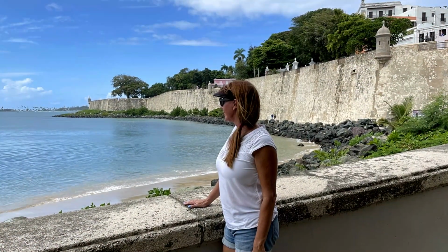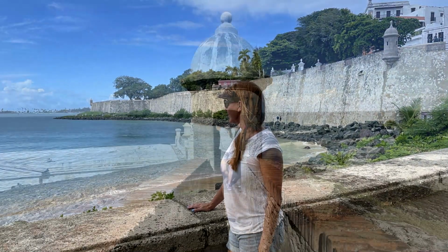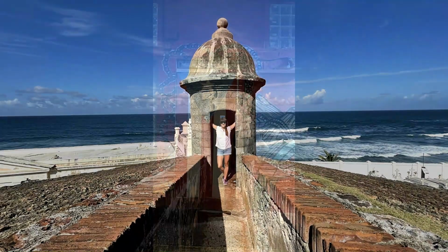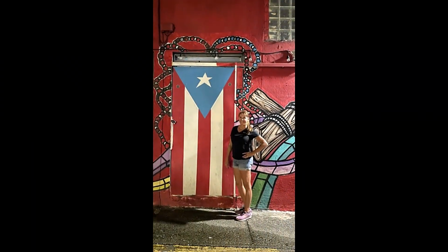Well, there you have it, a very quick overview of San Juan, Puerto Rico. We certainly didn't cover everything, but hopefully it gives you enough to get a feel for the place.